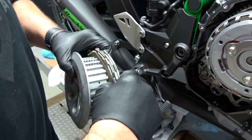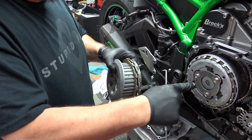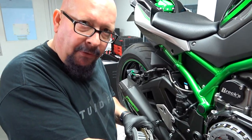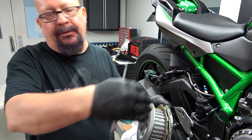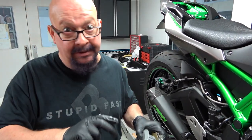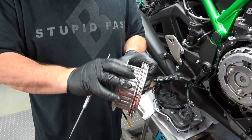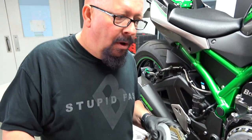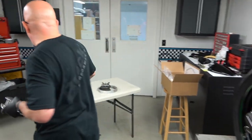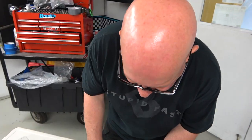Your driven plates are latched onto your inner hub. So when you compress the clutch, now it spins the inner hub, which is connected to the input shaft of your transmission. Input shaft goes through gears, goes to your output shaft. Output shaft goes to the rear wheel. So that's it in its simplest form. And this would be considered just a standard clutch with no slipper, with no assist, with nothing, just a good old-fashioned clutch.